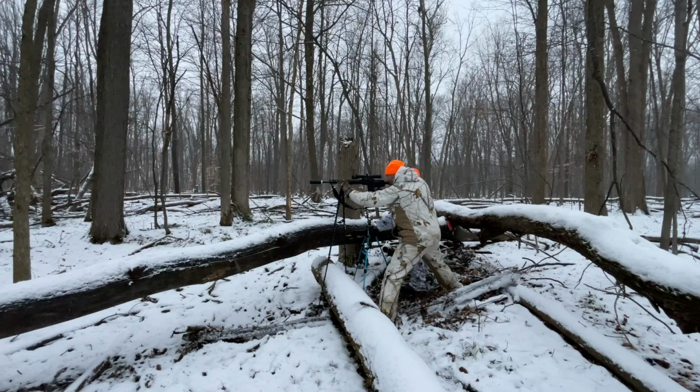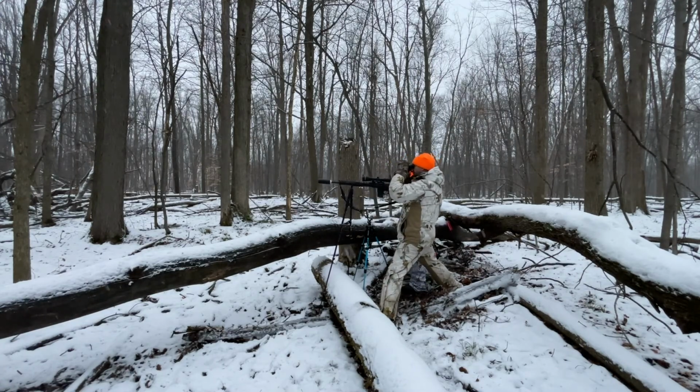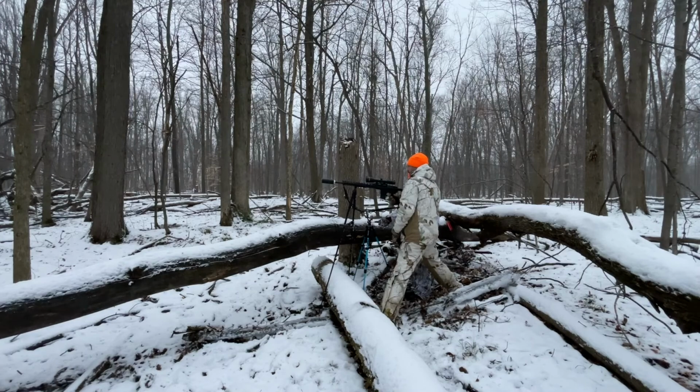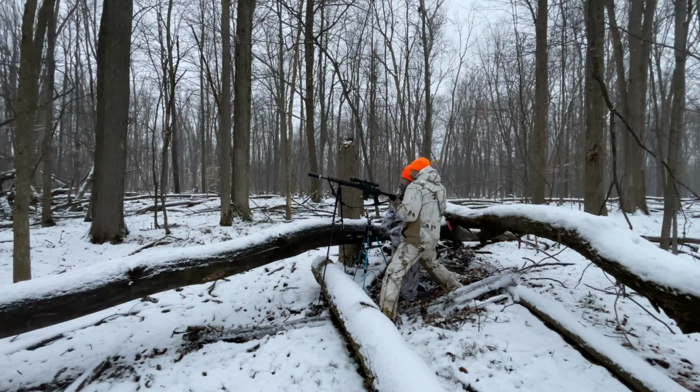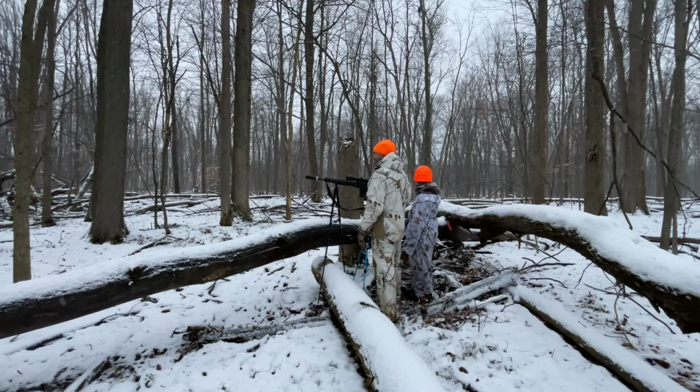So we set up here, and eventually you'll see I decided to pack up and go do a stalk. And when I did that, I didn't have a gun cam at the time, so I don't have any footage of shooting this deer, but we did end up shooting a deer on this hunt. It's just without footage. So I'll be showing you a picture of that deer here, and we'll be transitioning to the next day.